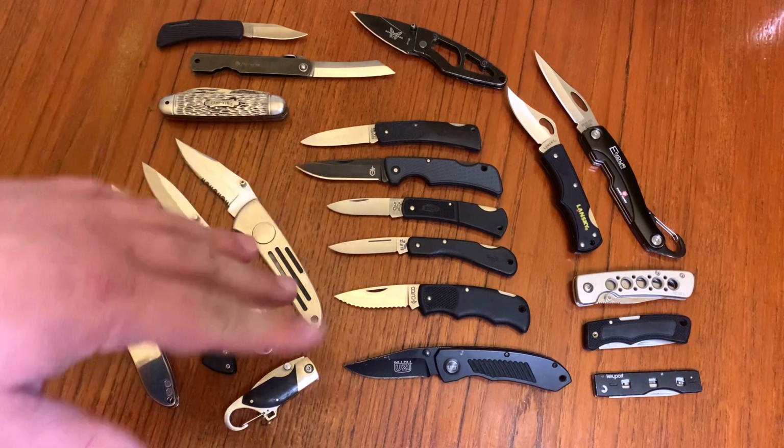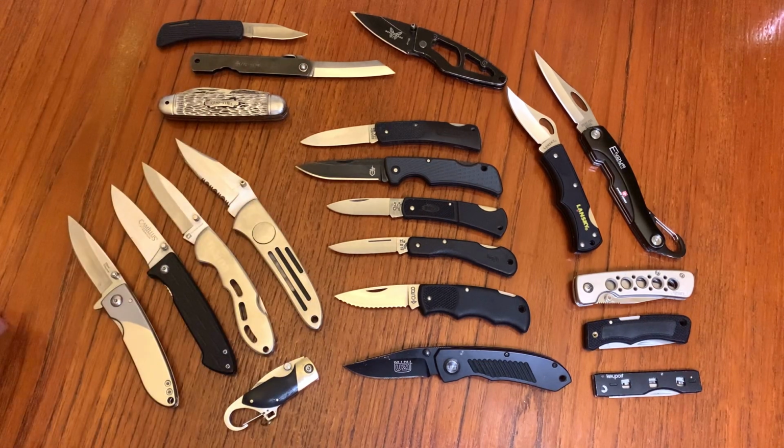But for some of these, I'll disassemble them and clean them out really well, add some lubricant, make sure they're in top working order, and sharpen them. They'll either become part of my collection, or I'll give them away to somebody, or I will maybe resell them.